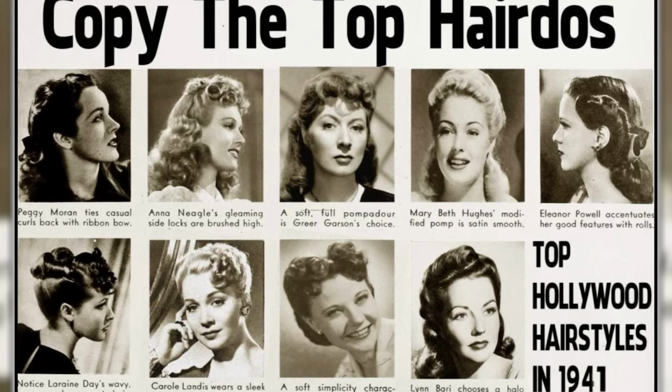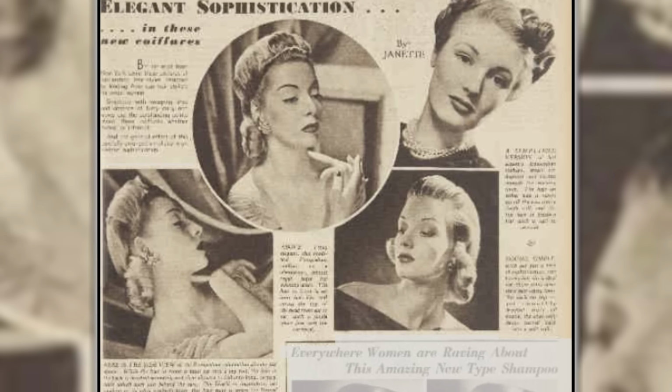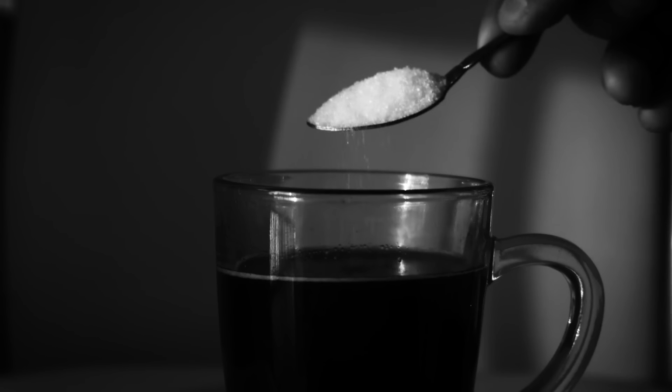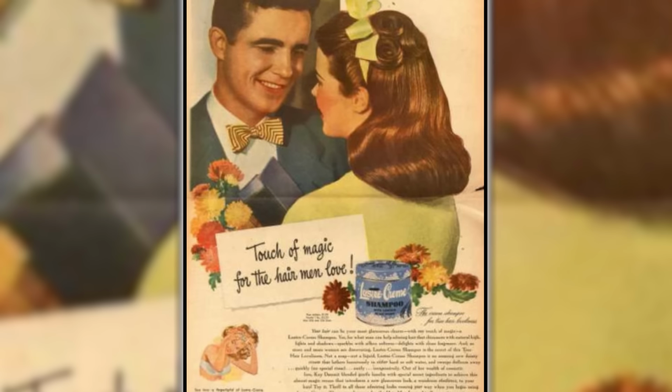Setting lotion was essential for achieving those perfectly sculpted styles, but like many other products, it was hard to come by. Resourceful women discovered that a simple mixture of sugar and water could be used as a setting lotion, providing the hold that was needed to keep curls and waves in place all day.